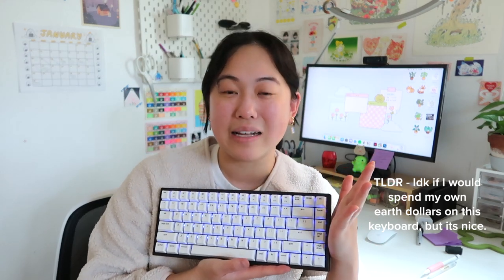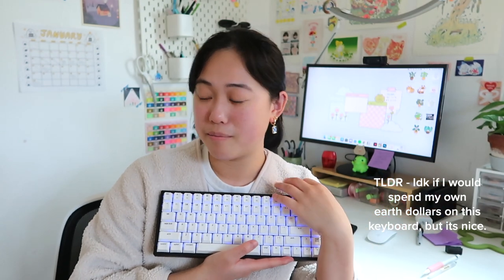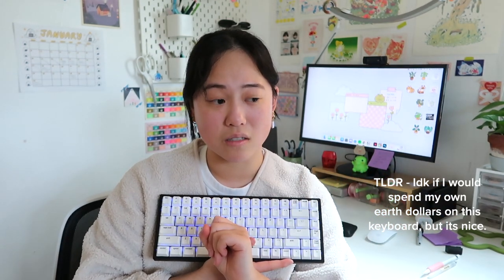So if you're looking for a pre-built nice keyboard and you are willing to pay $100, I would say this is nice. It doesn't really give the clack clack clack sound. It's more like a thok thok thok sound. So I've been enjoying it. In the beginning it was a bit difficult to type, now it's easier, and that is my tech review.